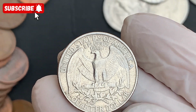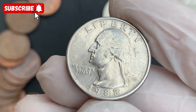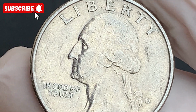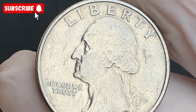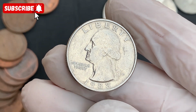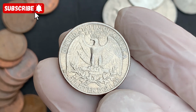What makes identifying these coins challenging is that they're indistinguishable from regular Philadelphia quarters unless you know what to look for. The key is context. These coins were found in uncirculated mint sets and rolls that originated from Denver, not Philadelphia. They also show die characteristics consistent with other Denver minted coins from that year.